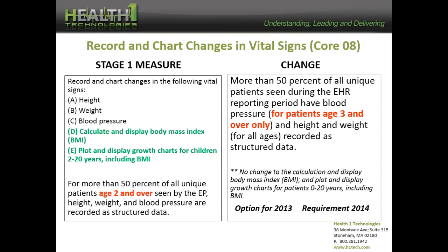We can select as an option that we're going to report that, but in 2014 that requirement will change, and that's the way the measure will actually read from that point forward. So that is just a very slight change, but if we have any family practice physicians or folks that are seeing a lot of pediatric patients, that does impact you.